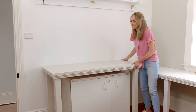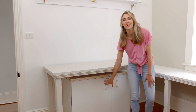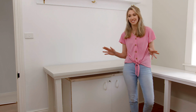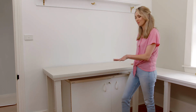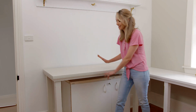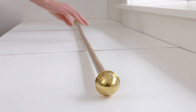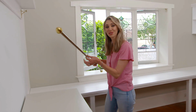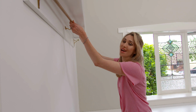This final wall is the designated sewing station. The owner had her sewing machine in this cabinet, but it's not the prettiest, so we've made this handy utility bench, and it has wheels up one end, which means that you can easily slide it in and out. It's also kitchen bench height, which is great if you want to do some work standing up. As for the old curtain rod, well, I'm repurposing it as a hanger for fabric and samples.